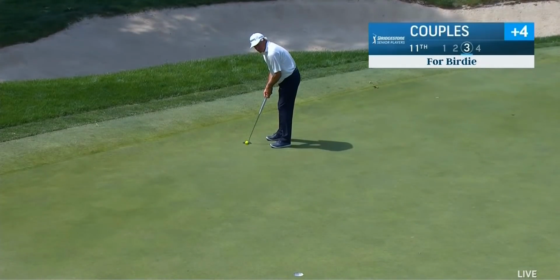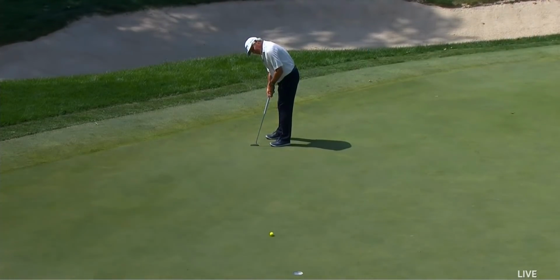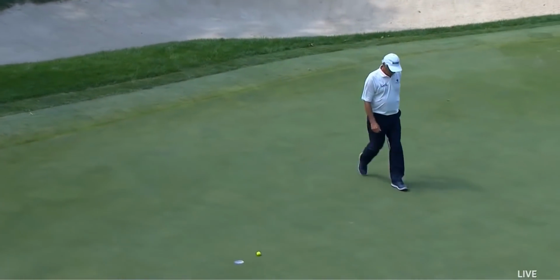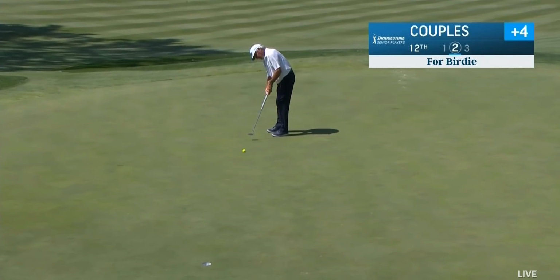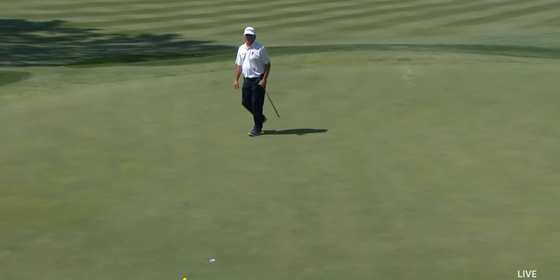Up to the 11th and the par 4. Fred Couples now for birdie. Should move right to left. Just didn't hit it hard enough. Fred Couples for birdie at the 12th, trying for his first birdie of the day. Like Freddie was playing that straight.